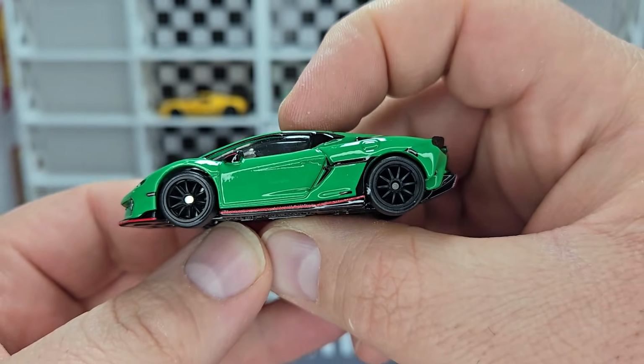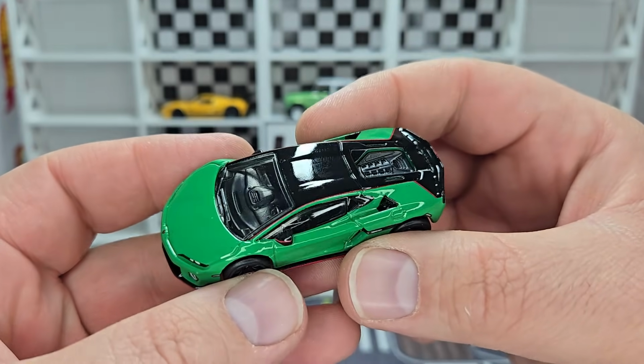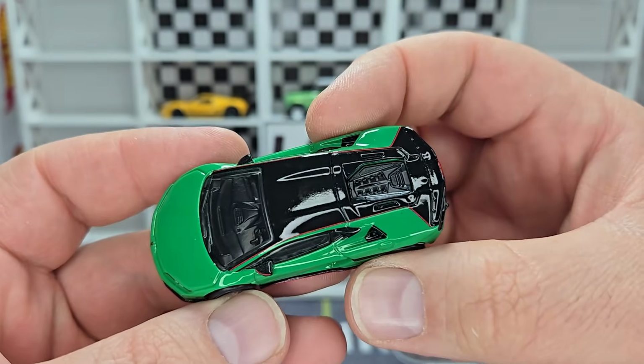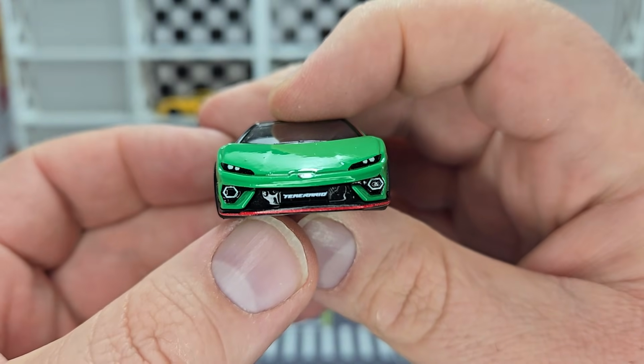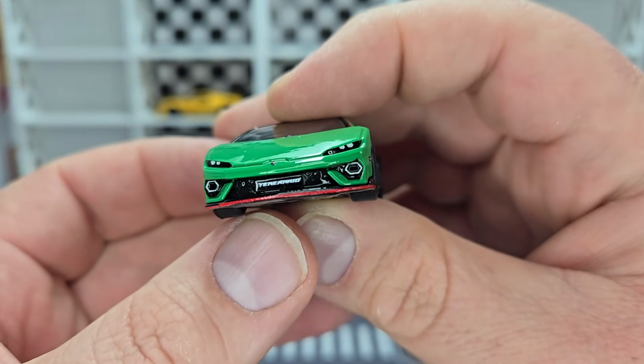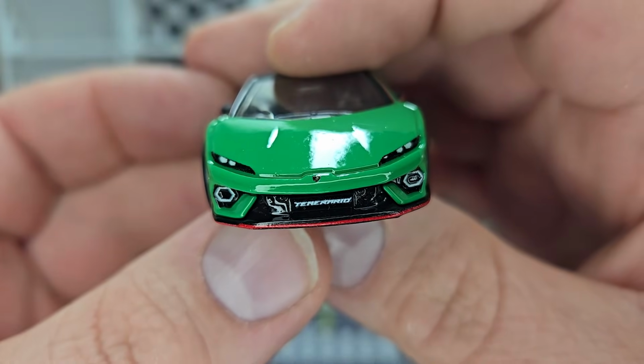This uses the 10 spokes, which is fine. Lots and lots of prints on this particular casting, which looks good. You do have some red striping on the top, the black and green two-tone. The front profile is fantastic. I love the hexagonal headlights in there. The name of the model, of course, then you do have the little Lamborghini logo right there.